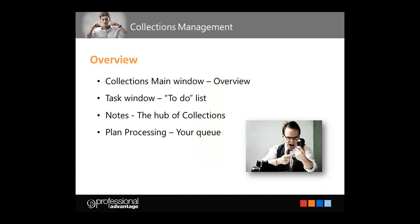The collection notes, which are essentially the hub of collections. You'll see that each of your notes will have an action assigned to it, like a promise to pay, and then also a follow-up date will be attached to the note along with any of the invoices that the note is referring to.